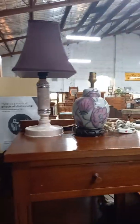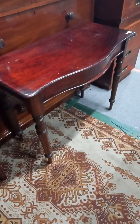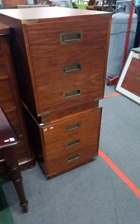Cute little pair of oak bedsides. The nice little deco lamps. Lovely big Victorian cedar toilet mirror. Really light little cedar Victorian hall table. Lovely big cedar veneer chest of drawers. These are pretty cool, little pair of teak bedsides.